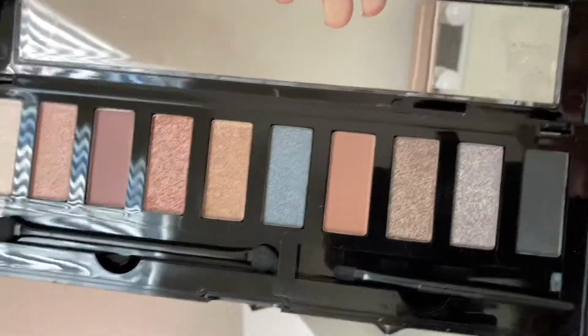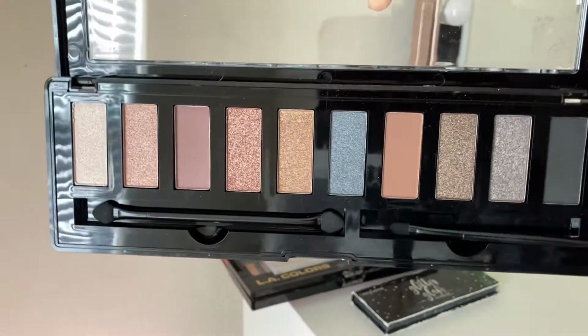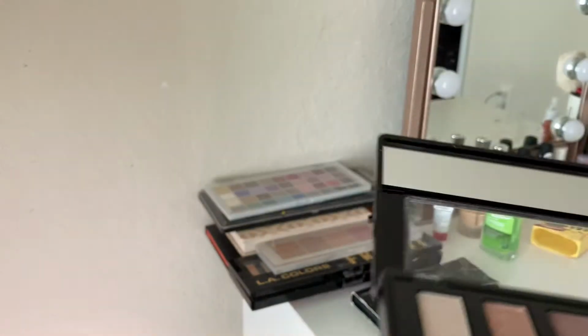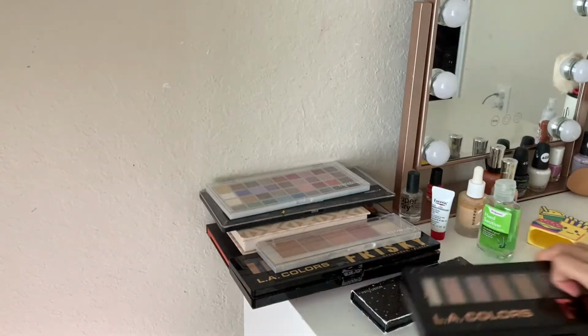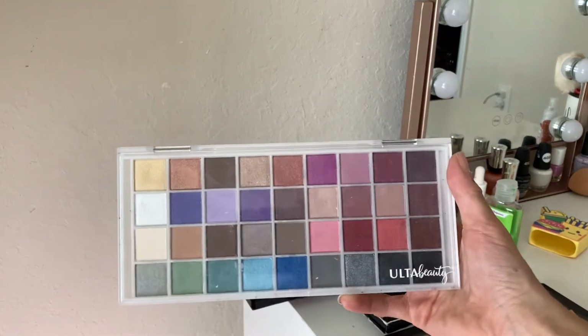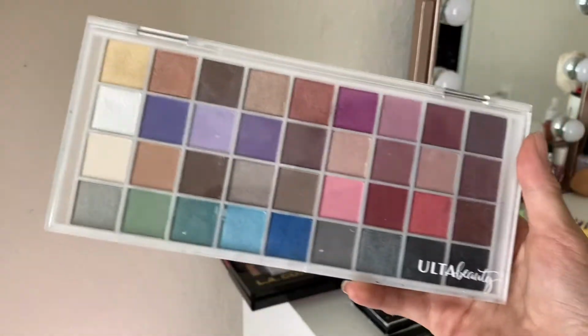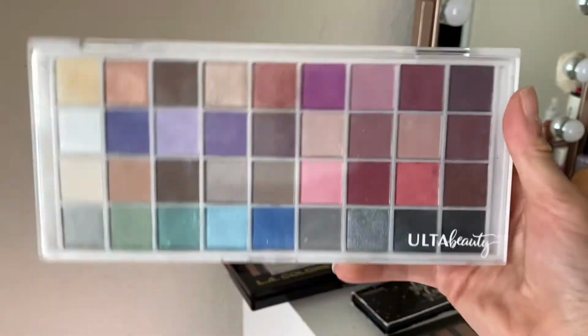I need to do that, so. These are the colors, and I love this very much. So yeah, it's my palette, the first palette of the eyeshadow. Then we have this eyeshadow palette. I don't need to open it because you can basically see it all. But yeah, that's the actual palette. I love it so much.